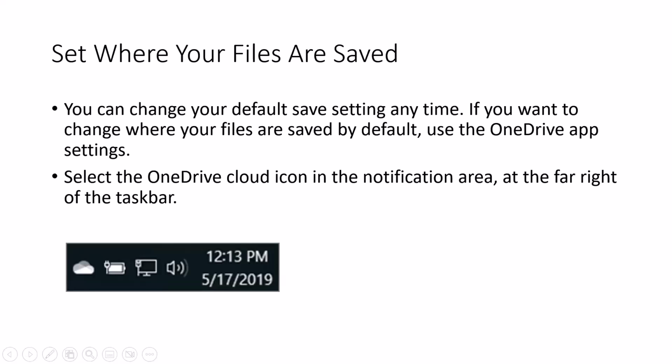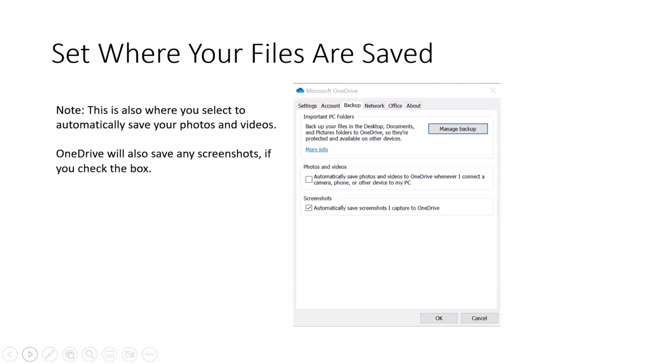You can change your default save settings anytime. If you want to change where your files are saved by default, use the OneDrive app in settings. And you can select that from the icon in the notification area. And when you click on that little cloud, you'll find this little applet that will show up. This is also where you can select to automatically save your photos and videos. If you notice that you have this box checked where it says photos and videos, that means that OneDrive will automatically save your photos and videos from a connected camera or phone. And it also will save your screenshots if you check this box below.